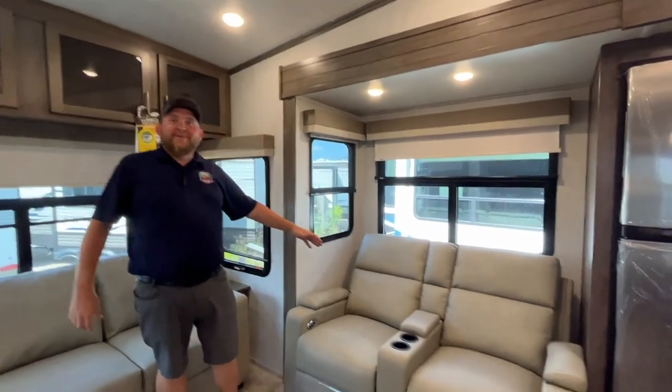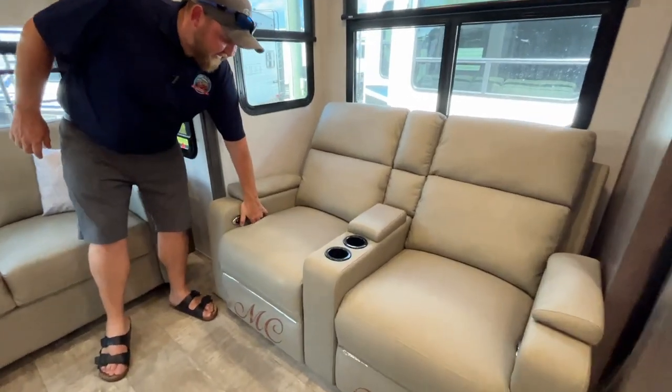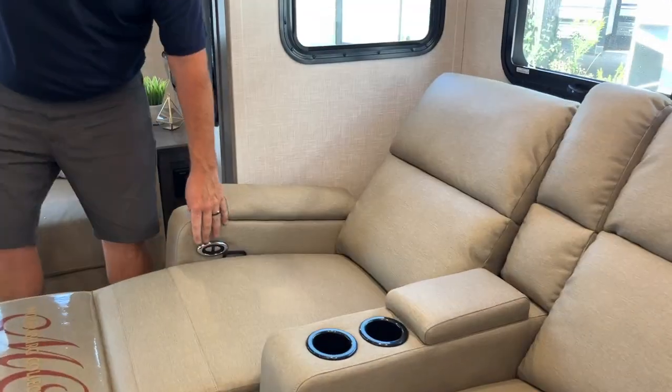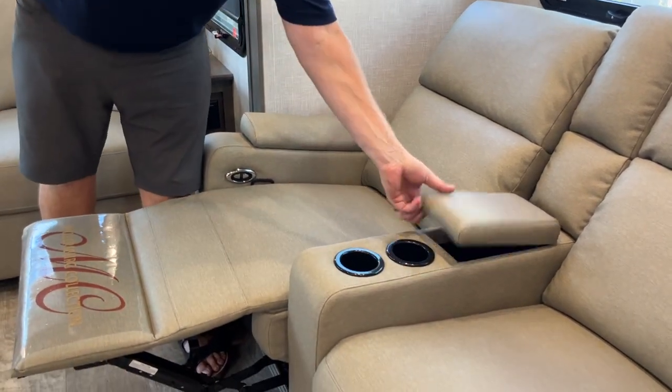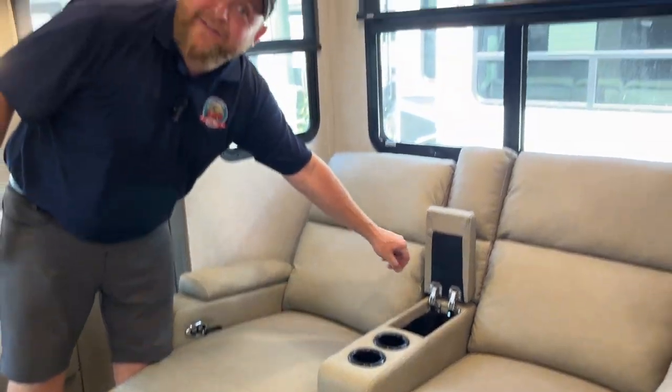And then so over here, we do have our theater seating, which does have the built-in recliners. And then it does have the power lumbar support built into that as well. You do get cup holders and an armrest, which lifts up. And there's even USB and 110 plugs in that armrest there too.